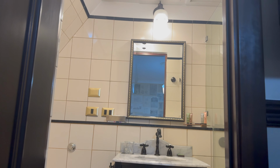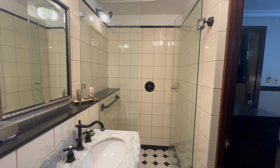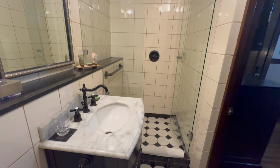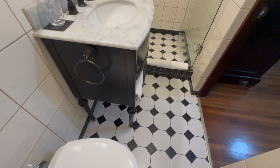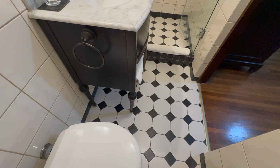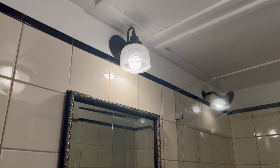No kidding, this was what got me interested in this hotel, with checkerboard tiles, brass fittings and an antique mirror. It felt like stepping into a glamorous time capsule in a glamorous boutique way. The vintage aesthetic paired with the modern amenities was the perfect blend of old and new.